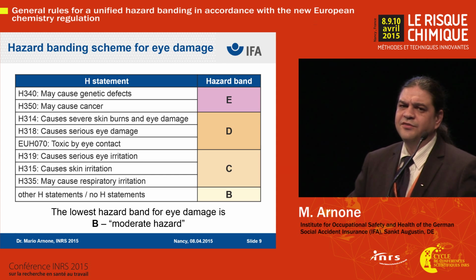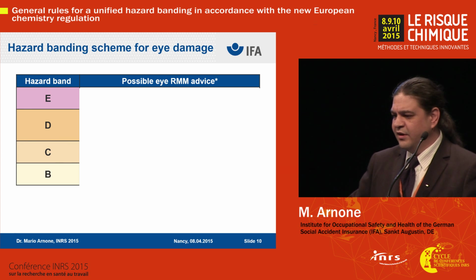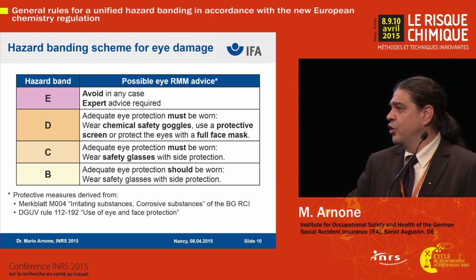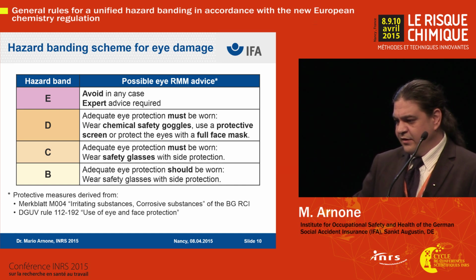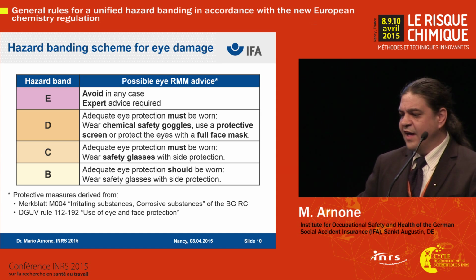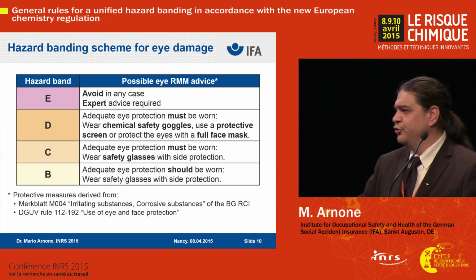And since there is no need for a detailed exposure analysis in case of eye contact, you can also derive risk management measures directly from those hazard bands. So here is an example of possible measures. If you assign hazard band A, then normally people should avoid the substance in all cases, and experts are required. And then in graduation to the severity, you can derive other measures. So if it's only a moderate hazard, then you should advise the people to wear glasses.